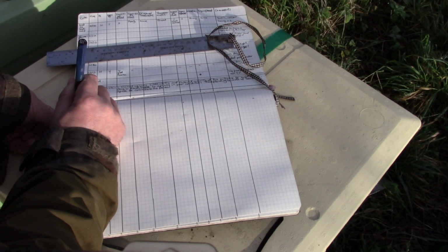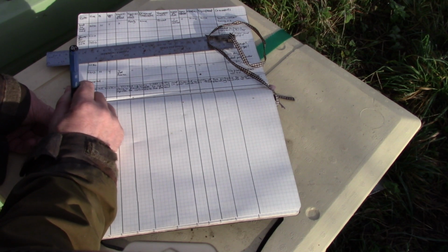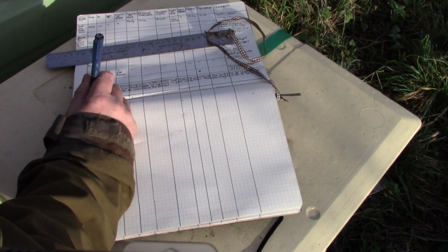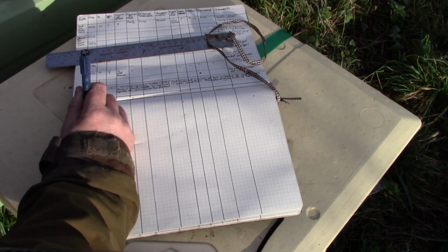Okay, so it's Monday, the 24th of December, 2018. The note keeping does rely on me numbering the hives, giving them a unique number. So SH13 for that one, SH34.